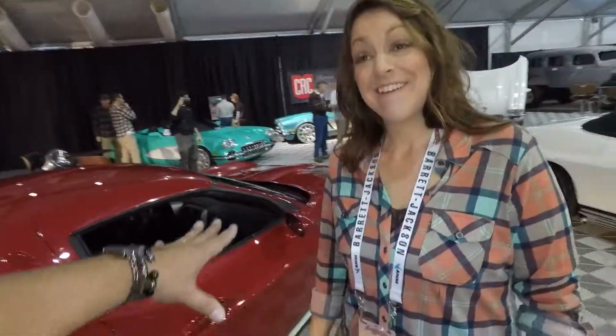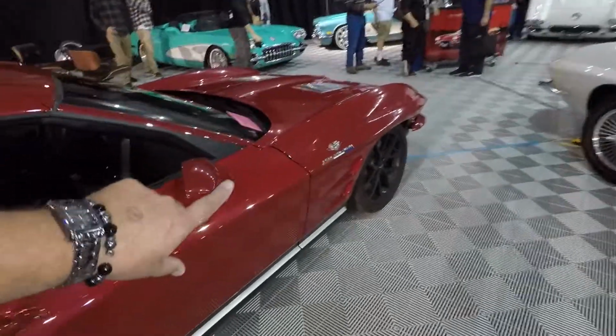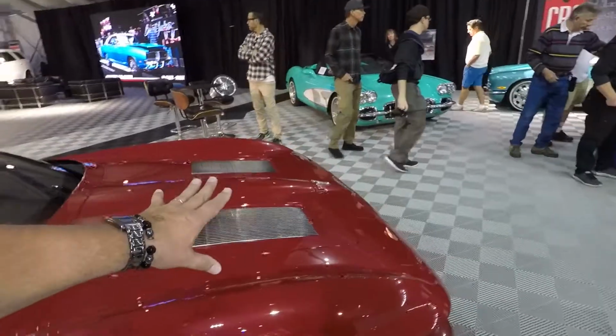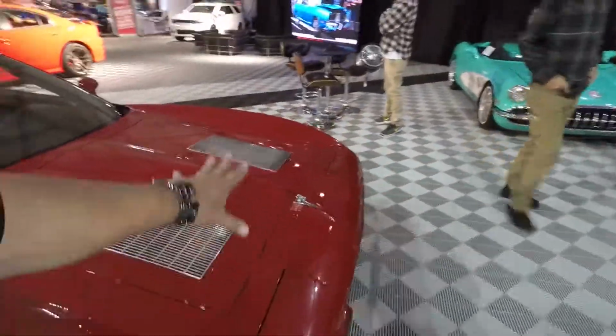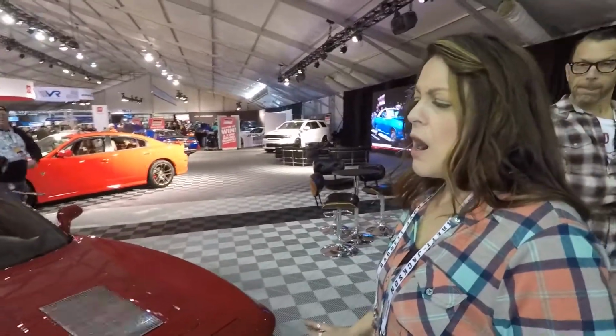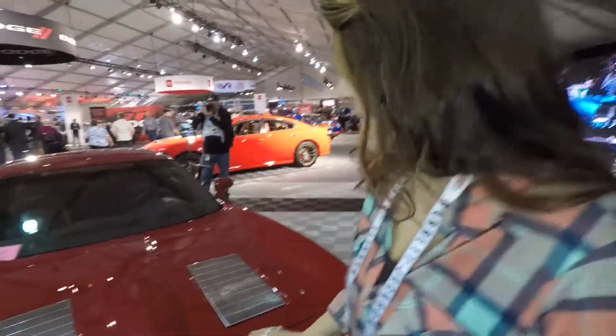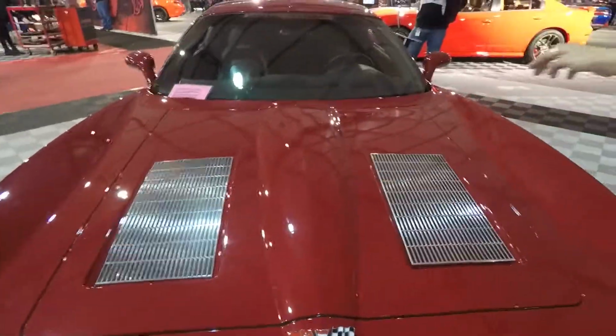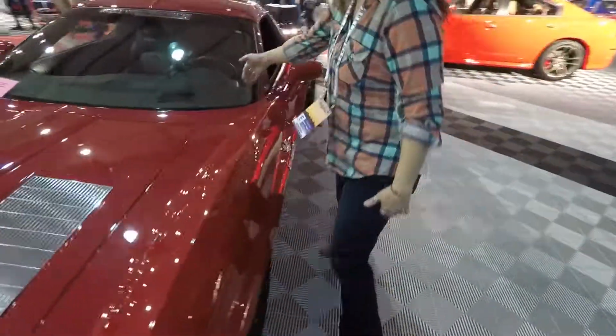Really? Well, let's take a look at the front here. I see the old school fuel injection stuff here. Yes. And now I don't remember, but did the 63 have the heat extractors there that you're aware of? I believe so, and the cool thing is it makes it look like it opens from here, but it doesn't. It opens from here. Oh, so it's the new style. Yes. Wow.